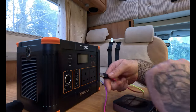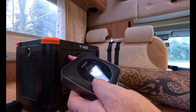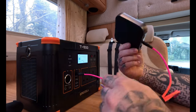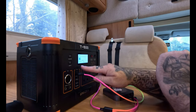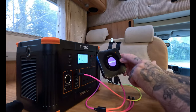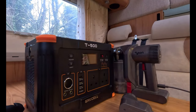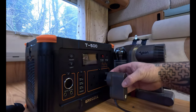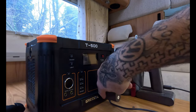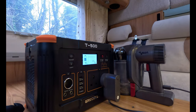So what kind of things can we power from this? Well, anything from the USB sockets. We can power this Netgear modem via the USB sockets. You power it on with that button, and that will power up the USB side. Living in a van, we need this cordless Hoover. That plugs in okay, actually, in there. Right, let's power the AC side on and put some charge in this Hoover.